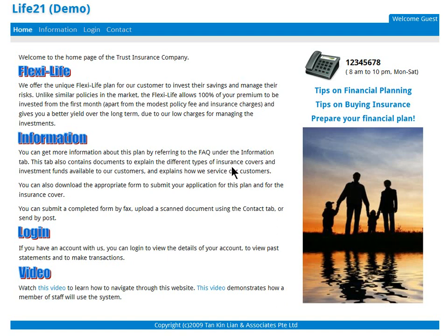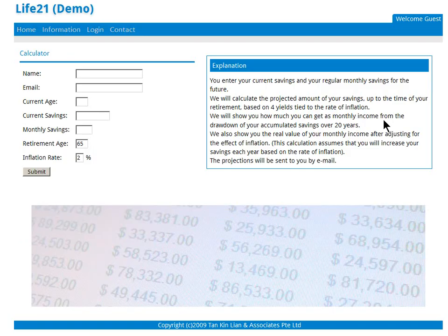I will now show you how you can prepare a financial plan from this website called Life21. This is the home page, and you click here to prepare your financial plan. You have to provide the information shown over here, then you click submit. Let me show you the information that is typed in.